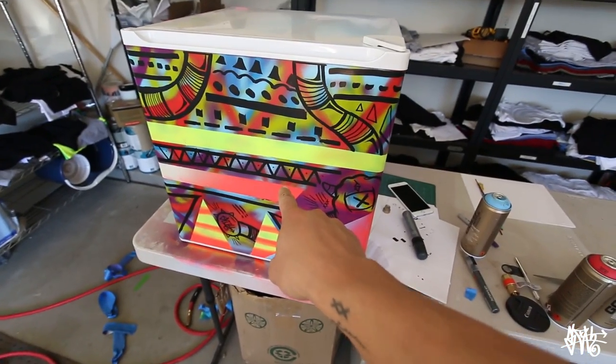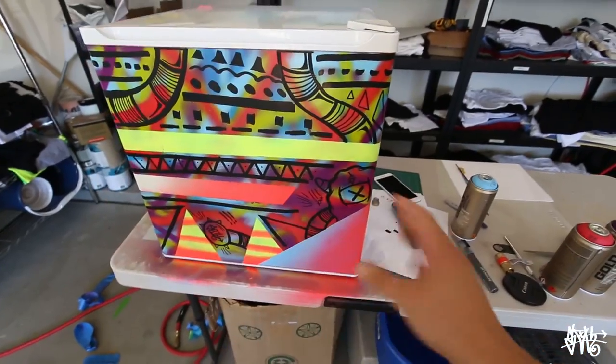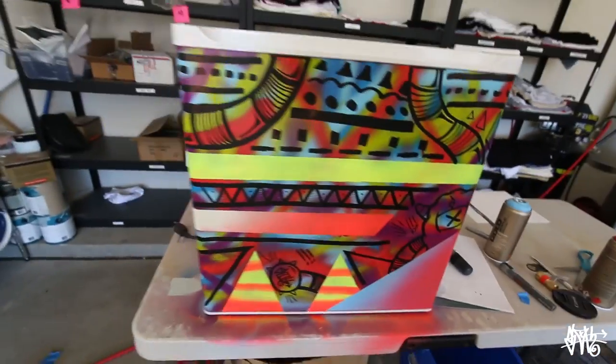Check it out, just finished the mini fridge, all slothed up. So I'm not sure how I'm gonna give this away, but I'm thinking I might do another scavenger hunt or I might just give it away.